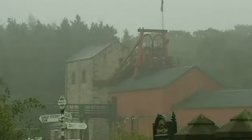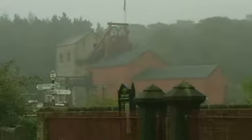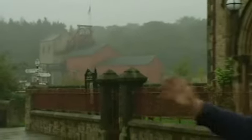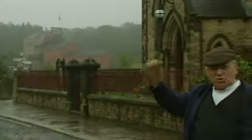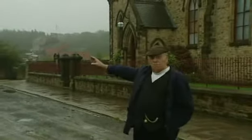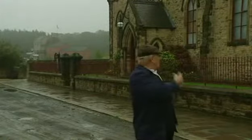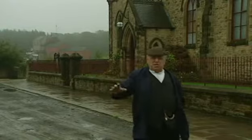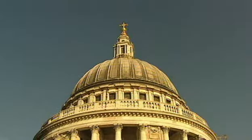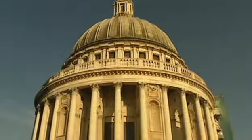Just down in town here at Beamish, they've created a complete pit village, complete with the winding engine and engine house, the headgear, the screens, the village school, and a beautiful row of pitmen's cottages. And of course, behind me, the Methodist chapel. That means no drinking. And next week, we'll be visiting some much grander churches as we look at places of worship.